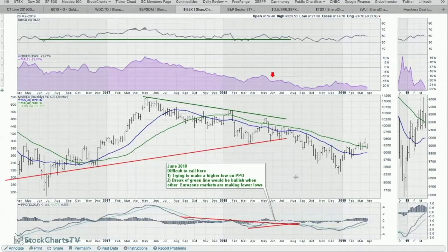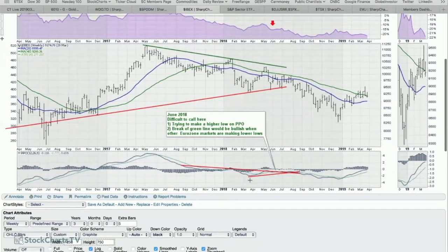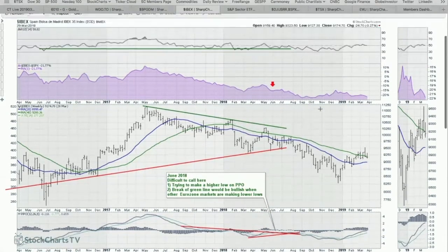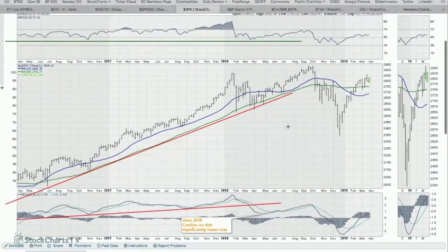And you can see my notes on this chart here. Difficult to call. Trying to make a higher low on the PPO. Break of the green line would be bullish. I've changed that to red because it's since rolled over, but the other Eurozone markets were making lower lows. So it was just a sign that it took some time. Anyway, it couldn't break through and ended up rolling back over. And here we are right at zero again. It looks like it wants to roll over one more time. So I feel like the markets this week aren't really making a lot of headway.